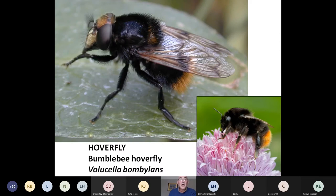So here are some hoverflies that look like bumblebees. So we've had hoverflies that look like wasps, hoverflies that look like honeybees, and now we have hoverflies that look like bumblebees. And just look at how similar those two are. How are you going to tell those apart? Well, again, this is the bumblebee here, and here's the fly. Now, rather inconveniently, this particular genus, Volucella, they're all bumblebee or bee mimics, and they're quite large.